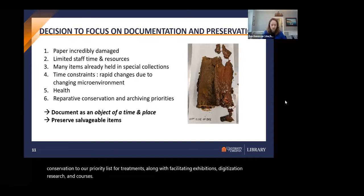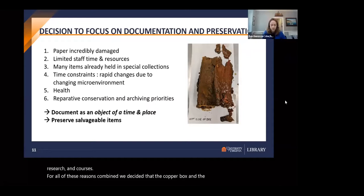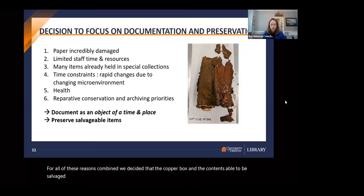For all of these reasons combined, we decided that the copper box and the contents able to be salvaged, as well as the photo documentation, would be preserved as evidence of the time in which the time capsule was buried, the physical ruin that resulted, and the historical moment that removed the statue. The damage itself tells an important story, but I could not commit to further time to peeling apart individual pages.